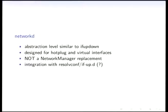Another new thing is networkd. This is a small and lean service to bring up network interfaces, which was designed from the ground up for a hot-plugging and virtual server world. So its configuration is similar in abstraction level and spirit to ifupdown. So you won't have too much trouble with that. But you don't need any extra packages or huge shell scripts to set up bridges and VLANs and bonds. And unlike ifupdown, it works perfectly well with hot plugging.